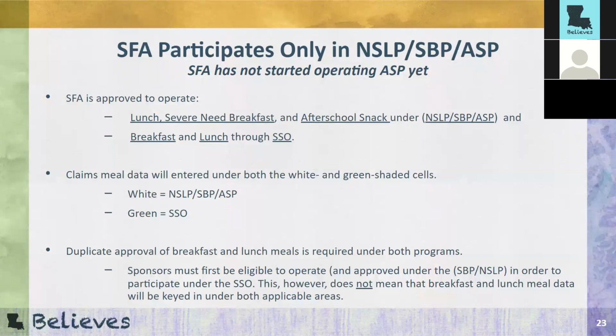So the SFA is approved to operate lunch, severe need breakfast, and after school snack under the NSLP, SBP, ASP, and breakfast and lunch through the Seamless Summer Option Program. Again, claims meal data will be entered under both the white and the green shaded area. White for the National School Lunch Program and green for Seamless Summer. Also, please remember that duplicate approval of breakfast and lunch meals is required under both programs.